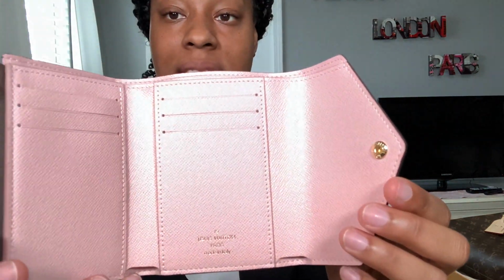So the first item that I bought was the Victorine wallet. I got it in the Monogram print, and I think it says it's made in Italy, but this is what the inside looks like, you guys. I definitely don't want to stretch the leather too much. The zipper is like butter, guys. It's like butter.